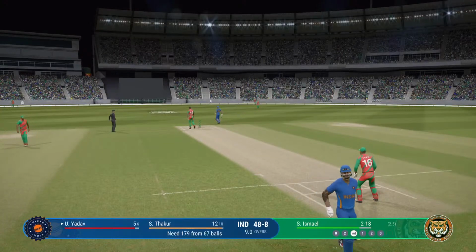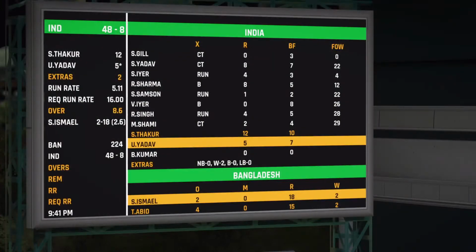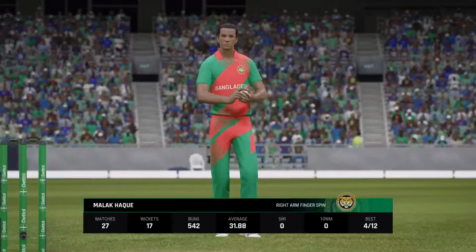Things have been kept relatively quiet here. Another good over comes to an end. Going with spin now.